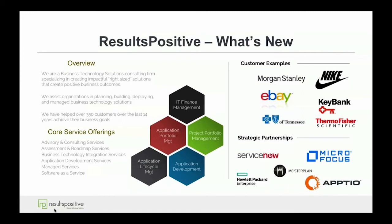We've worked with many of you in the past, but we wanted to highlight some things that are new at ResultsPositive, and it really has to do with our new strategic partnerships. Many of you, we've been working with Micro Focus and HP for many years. We're also working with ServiceNow and helping customers select and implement their ServiceNow solutions, typically around IT business management, PPM, and our legacy focus areas around application portfolio management. MeisterPlan is one of our new strategic partners, and so we're excited at the opportunity with MeisterPlan.